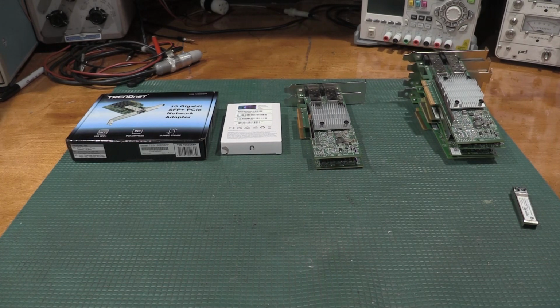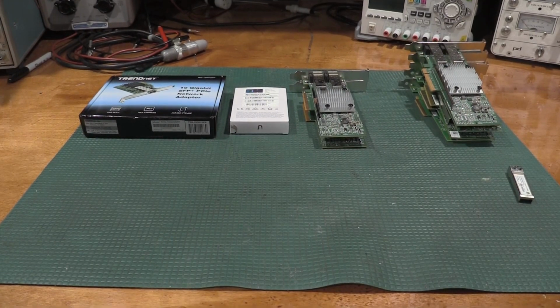Okay, trials and 10 gig networking. So, a new network card has come in. I've done even more testing, lots of troubleshooting. For you guys, it's been 30 seconds. For me, it's been about 3 days trying to figure out what was going on. And I have come to find out some interesting things.